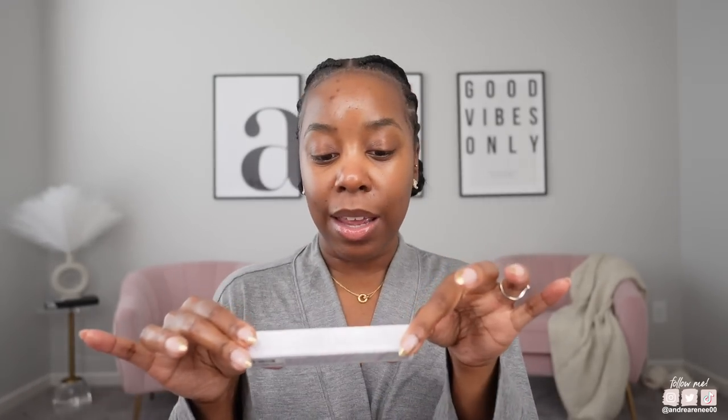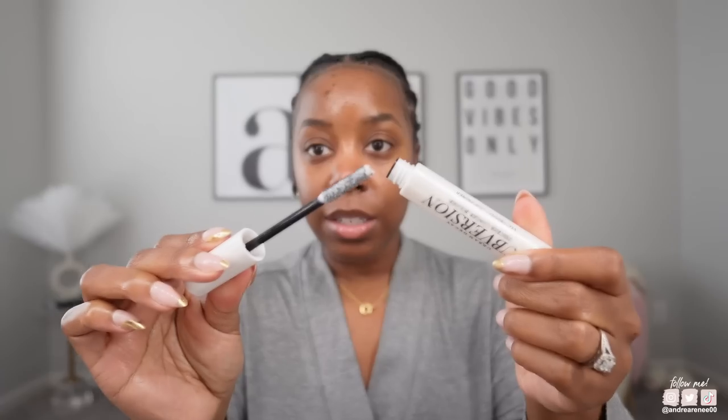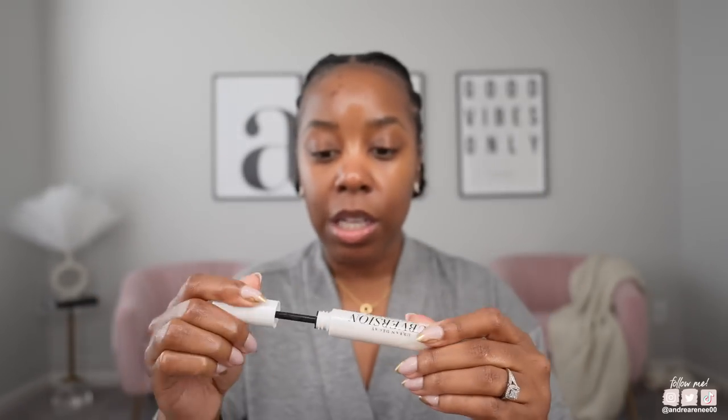But yeah, let's try this out. Urban Decay Supervision Volumizing Lash Primer. Let's see how it works on the brows. I mean, it is a white product, like the product itself is white, so I'm hoping it's not gonna, I don't know. Let's try it. Okay, so it's going on clear. It's definitely going on clear.